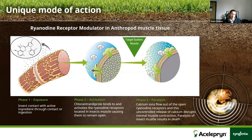So that talks to us about our tox profile as well. It's really specific against these insect target pests in the way it acts. So it's taken up, goes to the target site, calcium floods out of the muscle cells, and it just causes paralysis. And that's the paralysis that does what we need it to do. And that's what we're going to speak about in a little while, is why it's so important to target them at a certain stage, because we're not killing them outright. We're paralyzing the pest, and that paralysis is what leads to death, because they're not able to feed and not able to take on moisture.